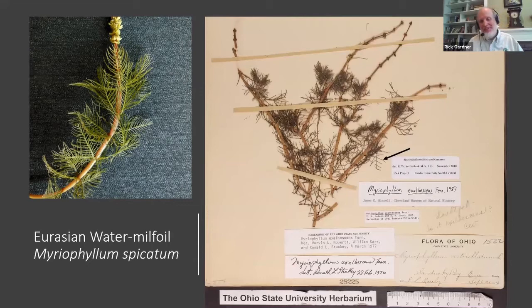And this is a specimen of water milfoil from Sandusky Bay, collected by Mosley from the Sandusky Flora research. The number of segments of the leaves is how you differentiate it. One of the quick characters is that you count the numbers. The segments of the native milfoil are usually between 5 to 9, and maybe up in the lower teens, but no more than that. And the non-native has 14 or more segments. There are also flower character differences, but that's the main one.